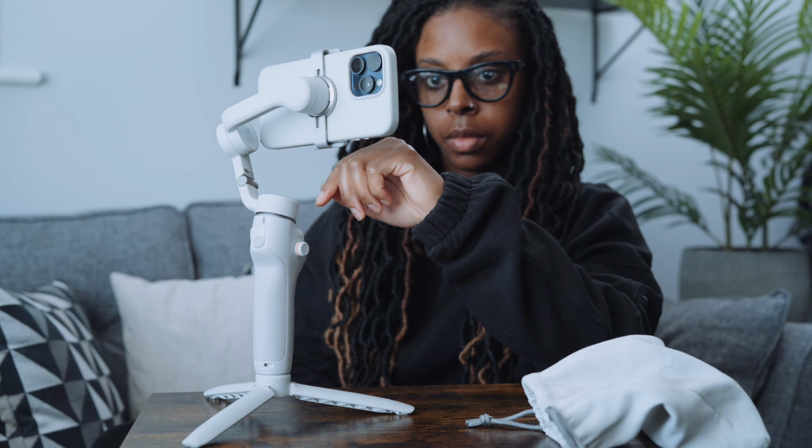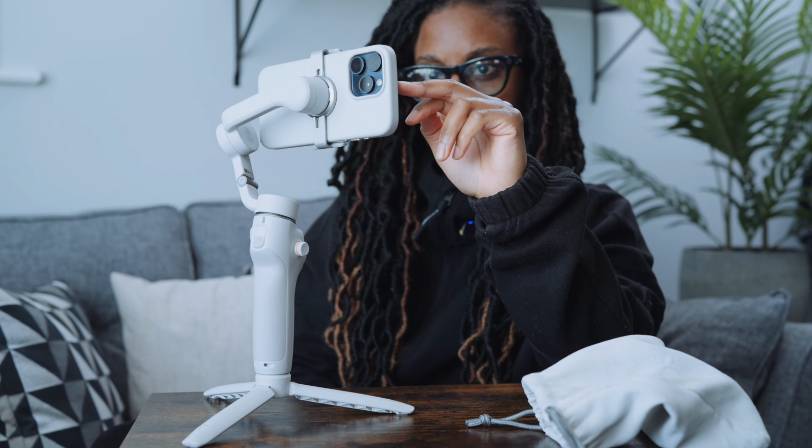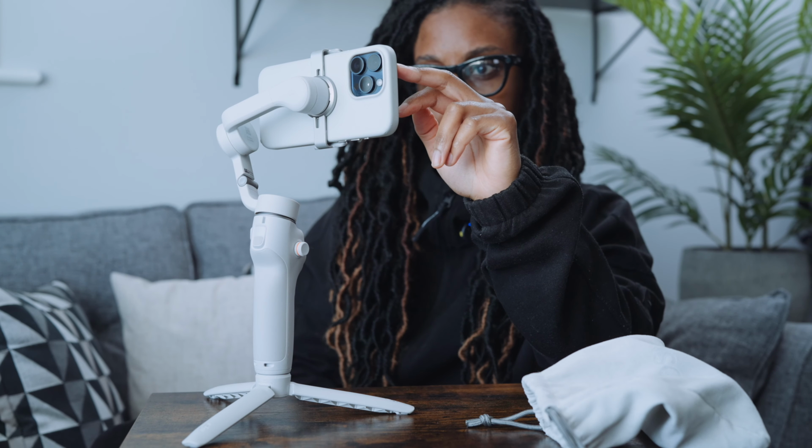But there's also a third feature which is completely new and will probably change how you interact with your gimbal without actually needing to touch it in the first place.